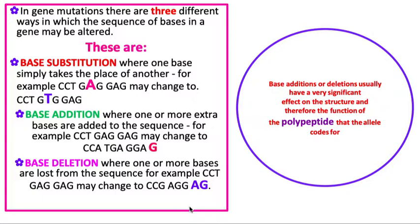Okay, and there's base addition, where one more extra base is added to the sequence. For example, CCT GAG GAG changes to CCA TGA GGA G. Okay. Base deletion, where one or more bases are lost from the sequence. For example, CCT GAG GAG changes to CCG AGG AG.